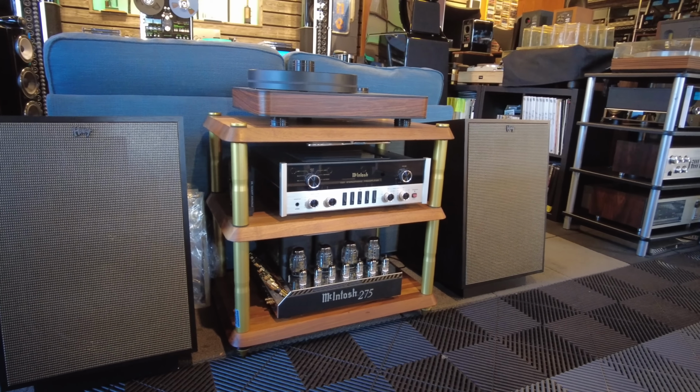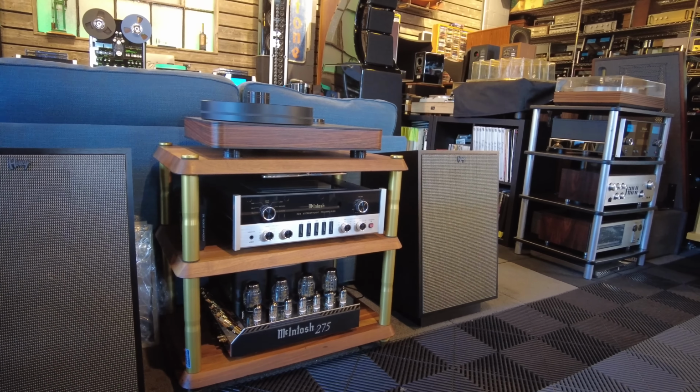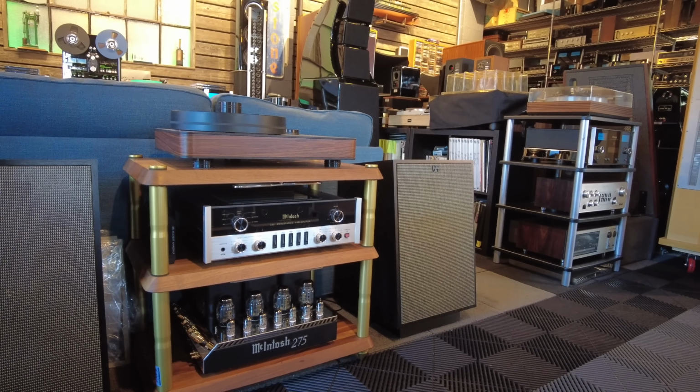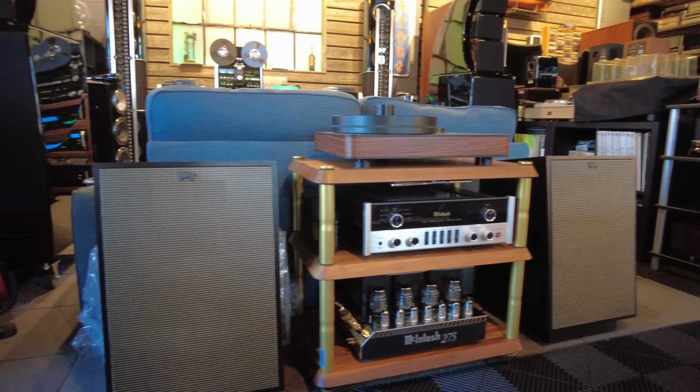If you are new to hi-fi, you've got some money to burn and want to quickly get to a final solution, just copy this system. You cannot go wrong. C22, MC275, and Klipsch Heresies.